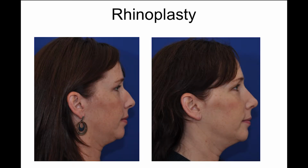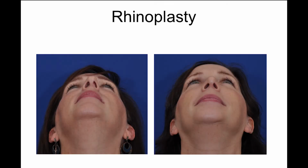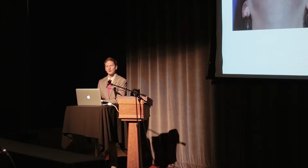Here's a woman who couldn't breathe through her nose very well. She also had a hump that I removed. Her nose kind of twisted off to the side, so I brought it back into the center of the face. And looking from below, you can see she has a deviated septum off to the side and a kind of boxy or squarish nose. So I gave her more of a triangular shape to the tip of the nose.